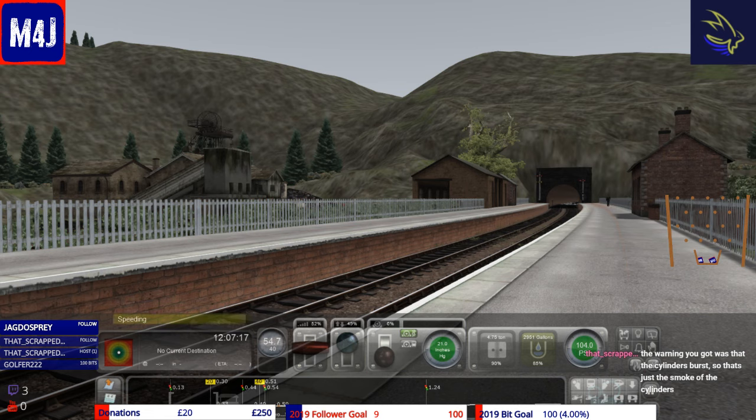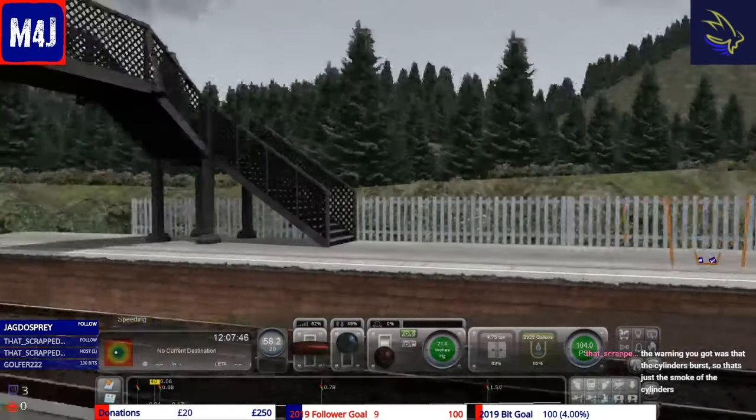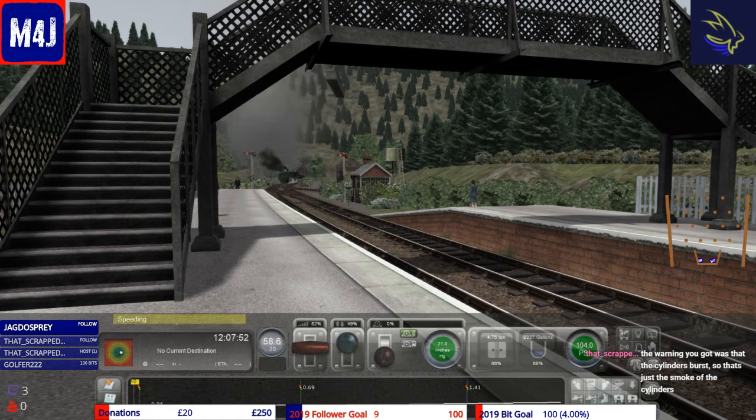Right, I need to bookmark. I'll add a stream marker here. Still going. Still going. I can hear a whistle. Here it comes. 57 miles an hour. Oh yes. Look at that. She's a beauty, alright. Alright, we'll add another stream marker there.